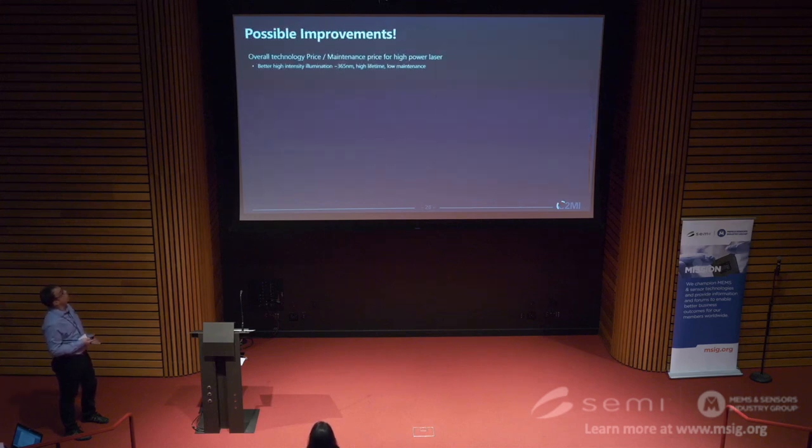Okay, possible improvements. It's a new technology, so at this time the price is still high, and the maintenance and the price of the high power lasers that are used is really something to check because that's very expensive.